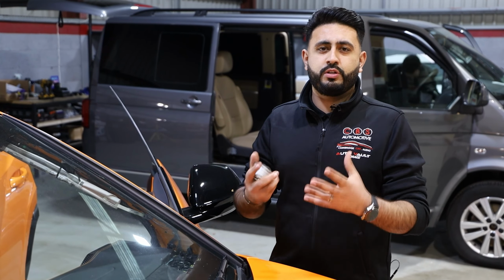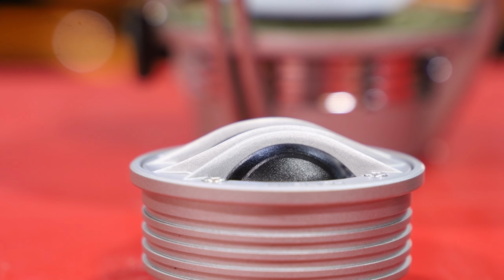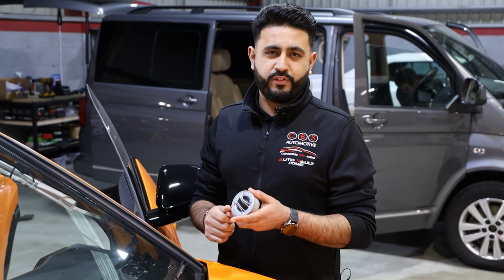But having this tweeter on axis is going to build such a beautiful sound stage across the front end of the vehicle, mostly because of the product that it is, the Audison SAAS tweeter, but also having it on axis, moving sound waves, making it very, very directional to the interior of the vehicle.